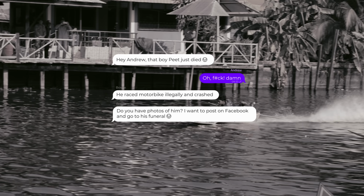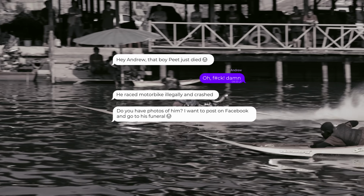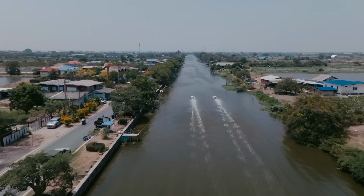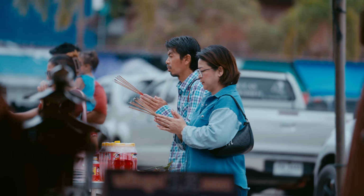And his story, a talented kid seeking an escape from rural life through the thrill of these kind of races, it's one that echoes through a lot of Thailand's waterways and backstreets with a kind of unsettling frequency.